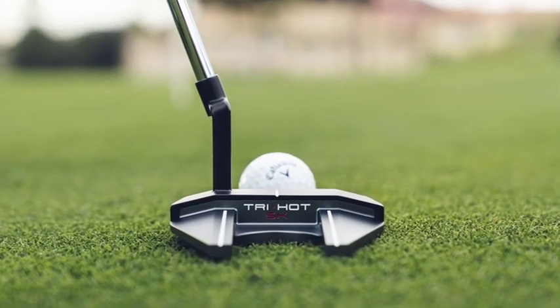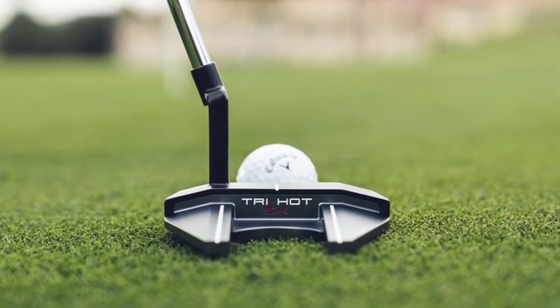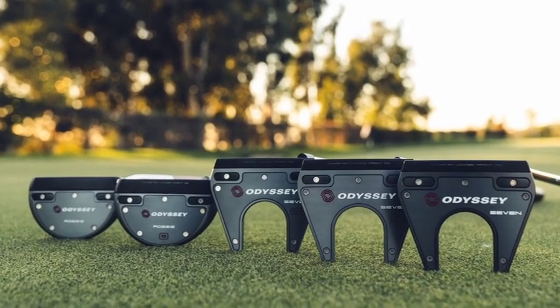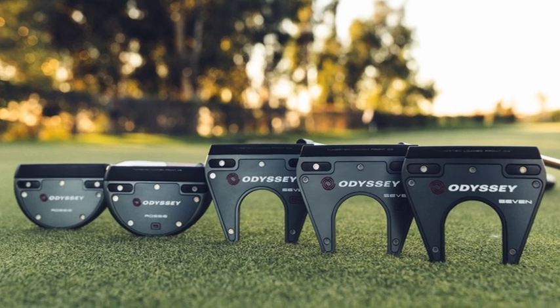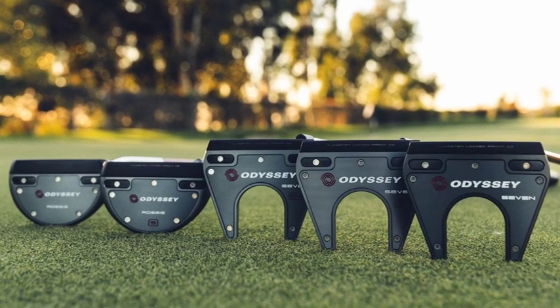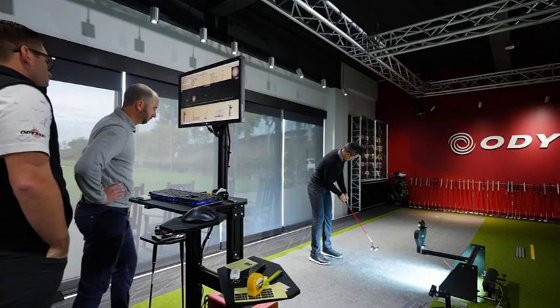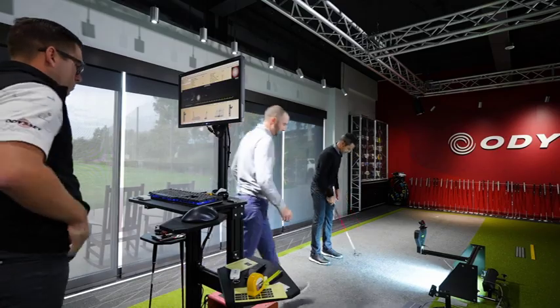So now we introduced some mallets this year. We've got a 7, we've got a Rossi 2, and this great little triple wide center shafted. So taking our TriHot putters, had great success on tour, and now expanding it really for every player type. Again, going from blades now into mallets, some heel shafted, some double bends, and even a center shafted model.